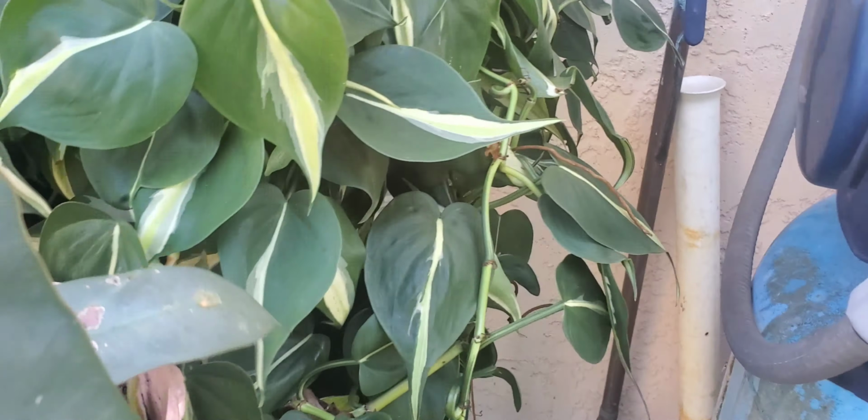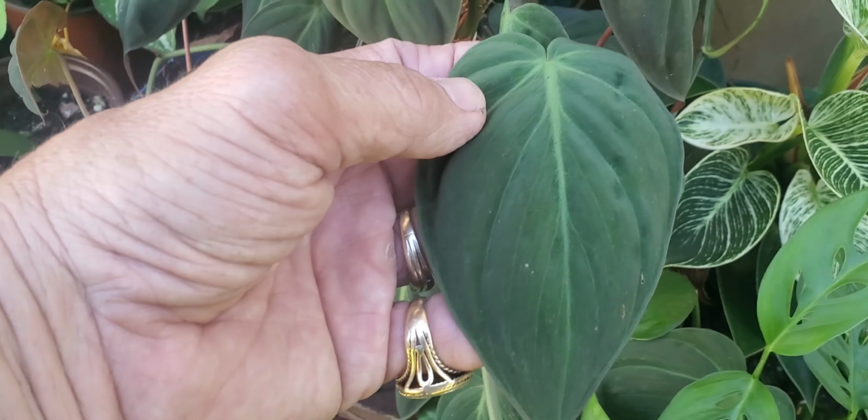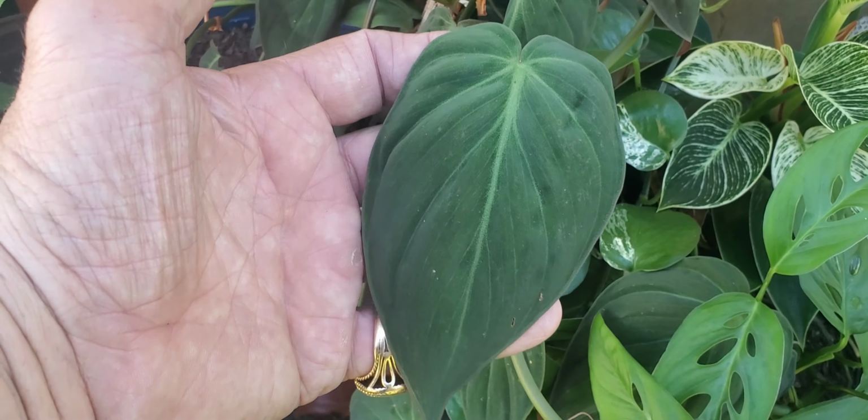So the thing about the Meekins is they have a nice velvety leaf, purple on the underneath, a beautiful philodendron. So look at some of these leaves, how big they can get. So I definitely recommend this Philodendron Meekins. Okay, I think we got most of them over here. Okay, I got much bigger ones, but let's show you this.